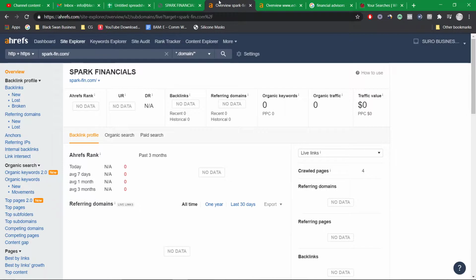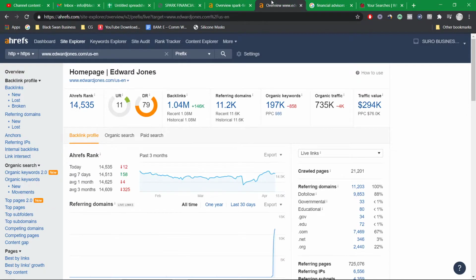So I'm actually going to skip over this. Now, they're a lot bigger. Obviously, it's Edward Jones, but they can kind of give us an idea of what we want to go for, as they're also a financial advisory. Now, ultimately, our goal is to increase your UR rating and your DR rating so that you can have more organic keywords, as I said earlier, which results in more people coming into your website as you get ranked for those keywords in higher positions.